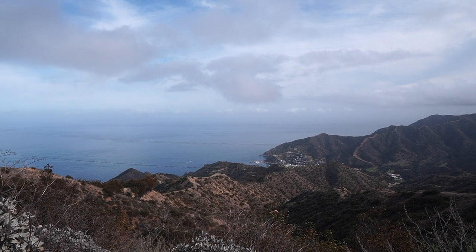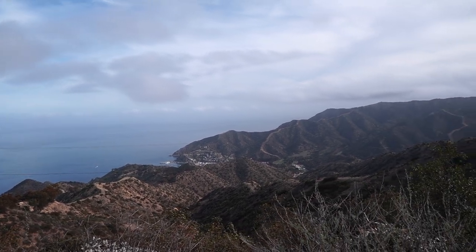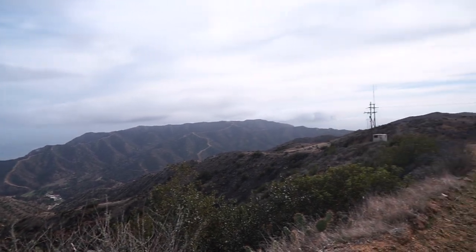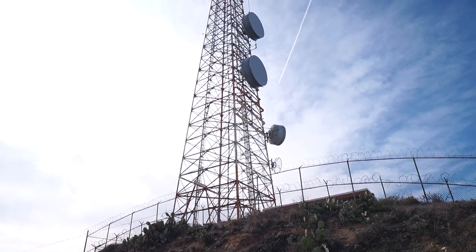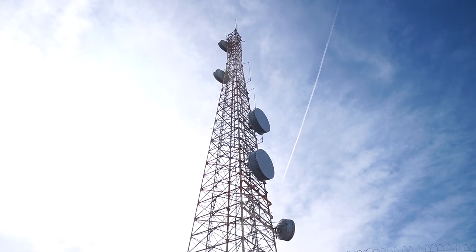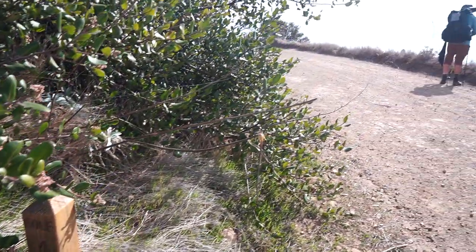First time to view Avalon again. That is where we're going. Still far away, 5 miles. And we're behind this big tower. I think this is the biggest one on the island. Mile marker number 4, and we're getting close.